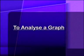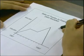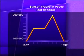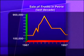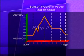To analyse a graph. Step 1. Divide the graph into sections. Each section on the graph represents a sentence. This graph has four sections, so the body of your answer will have four sentences. This graph has five sections, so the body of your answer will have five sentences.